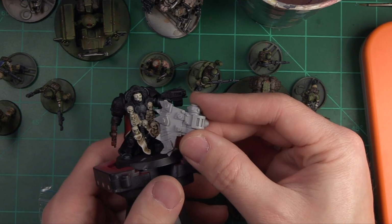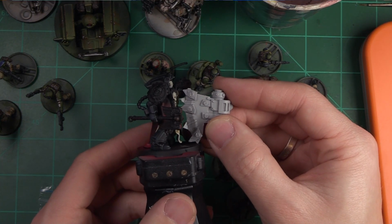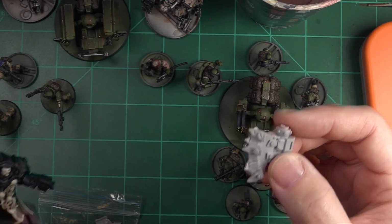This is this guy's axe. Look at that. His axe head is huge. Like, if he hits a Terminator with that, they dead. It's like, it's done.